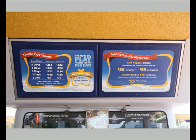Prices went up. They went up from 3 to 11%, something like 10% on the 10-day passport.